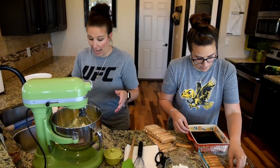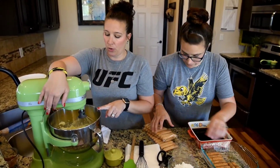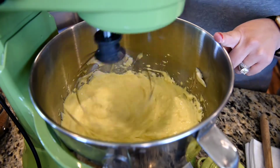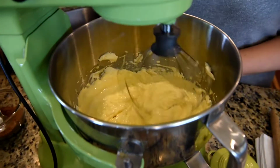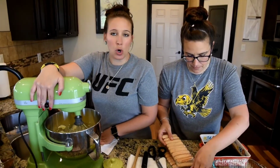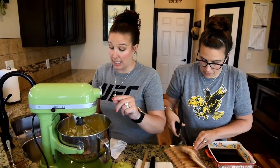So I am going to get this started real quick. We'll get all those lumps out of there. Those lumpy bumpies. All I'm doing is incorporating it. I don't need to whip anything hard. Just get it all in there. And I am done here.